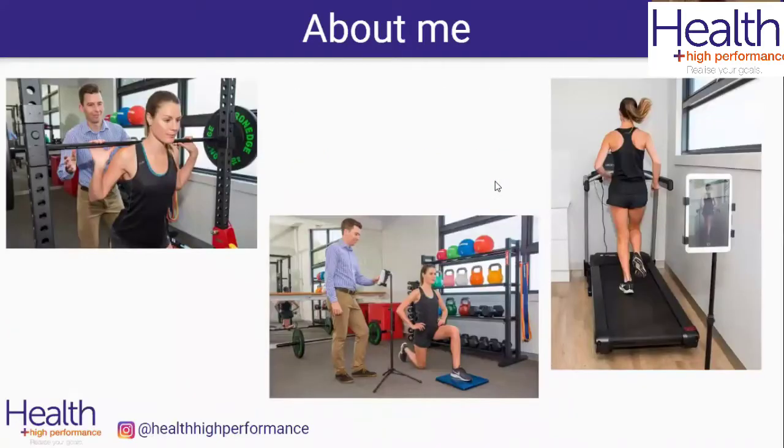A little bit about the facility that I work in. I'm lucky enough to work in a pretty modern facility at Health and High Performance. We have access to a small gym space where we can do testing and rehab. We've got access to some high-tech equipment with the Axit system, so we've got force plates and that sort of thing. It gives us a lot of data on assessing our runners, and we also have an on-site treadmill where we do our running gait analysis, and we'll touch a little bit on running technique and running gait later on in the talk.